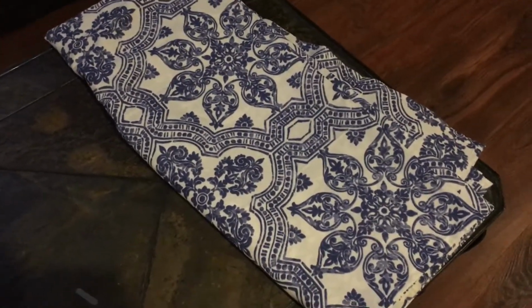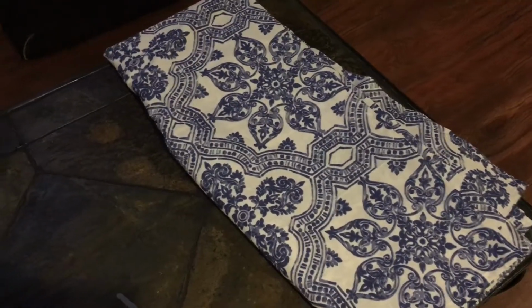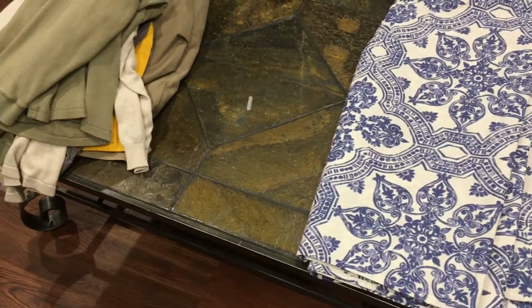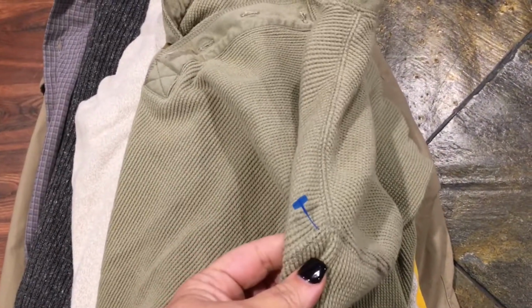This blue and white is one of my favorite color combinations, and when I saw it, I really just wanted to pick it up. Most of the other things here, let me turn on a light so it's a little bit brighter. There we go. Most of the other items here have blue tags like this. So these items were $4.99, and then they were 40% off. So I got them for around $3 or so, all of these items.